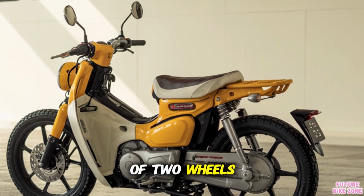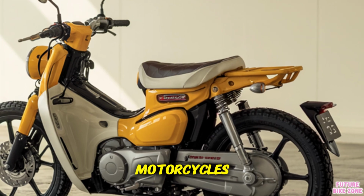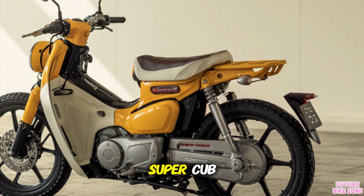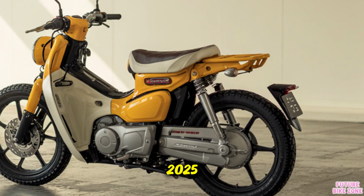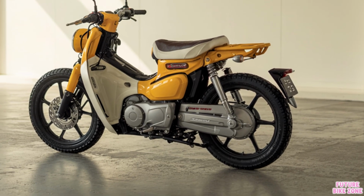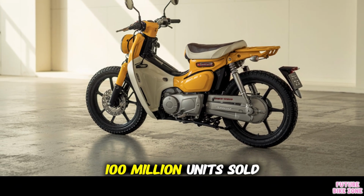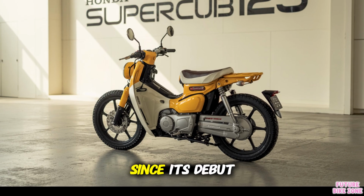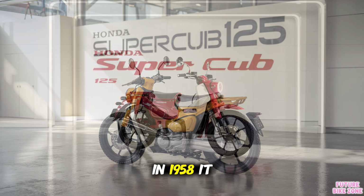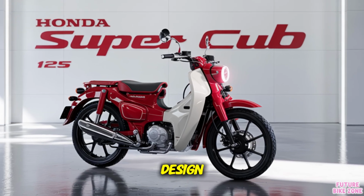Today, we're taking a deep dive into one of the most iconic motorcycles of all time, the legendary Honda Super Cub, which returns in 2025 in its modernized 125 cubic centimeters version. The Honda Super Cub has been an icon for over 6 decades, with more than 100 million units sold worldwide since its debut in 1958. It is a symbol of reliability, practicality, and timeless design.